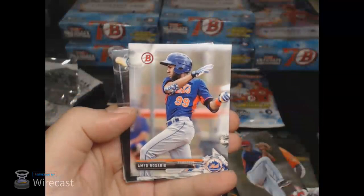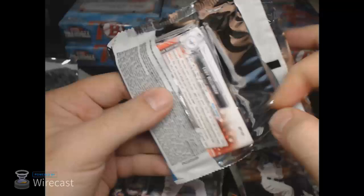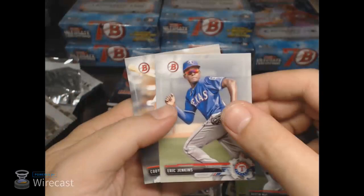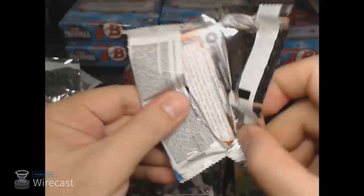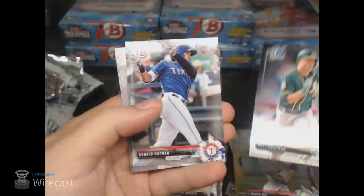Arenado, 92 Bowman. Bellinger and Theis, Chrome. Ortiz, Chrome. Uleski, Rookie of the Year, insert. Dustin May, Chrome. Bellinger paper. Bo Burrows, purple refractor to 250. Matt Chapman, Chrome. Burrows is number 77 of 250. Congrats on that.